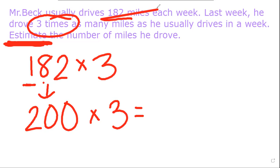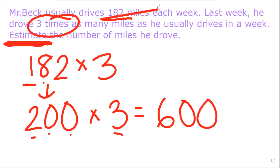Let's go ahead and solve. 2 times 3 is 6. And I have 2 zeros. So this tells me he drove about 600 miles last week. Let's look at another example.